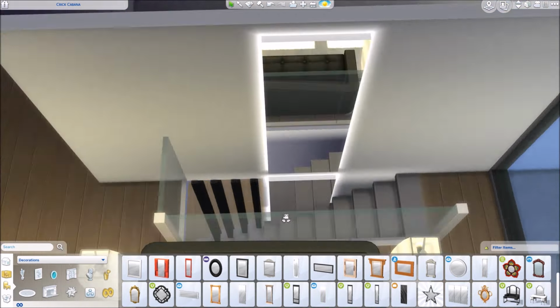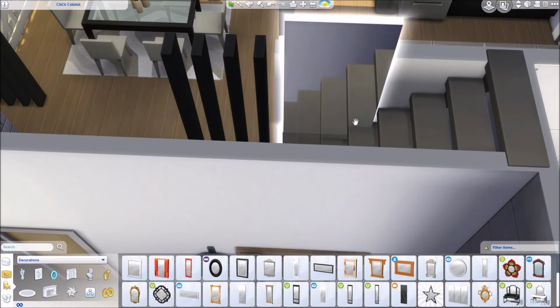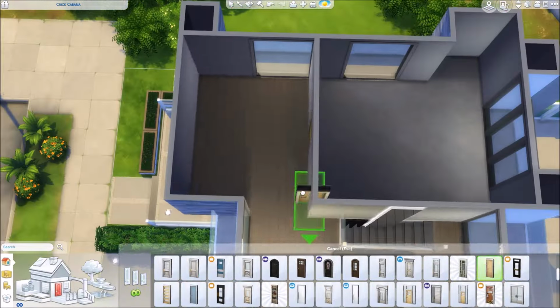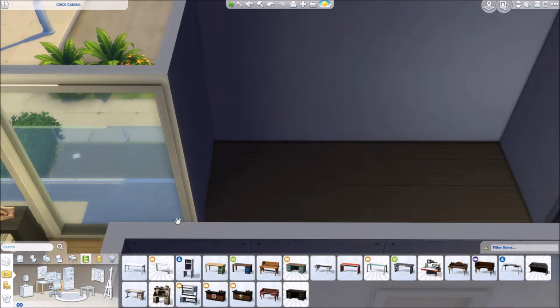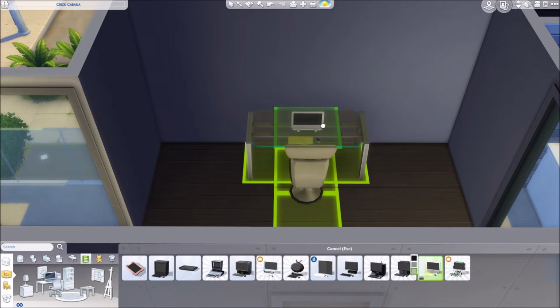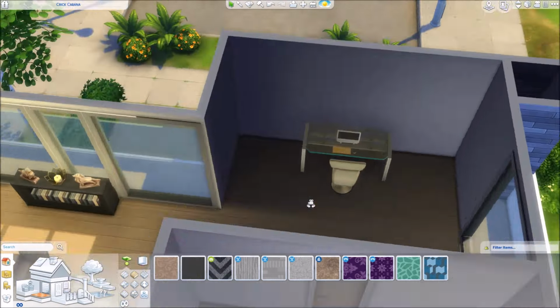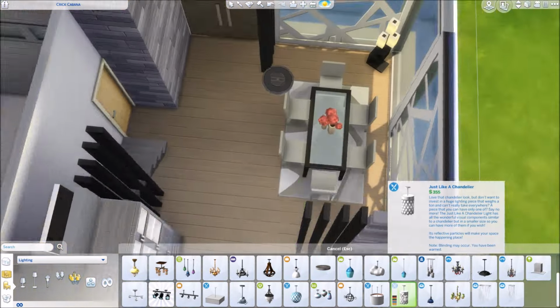So here, adding in some mirrors. I added in these mirrors because they look so nice with the lights. Usually I use the other mirrors from the Vintage Glamour Stuff Pack, but for now I really wanted to use these because the illuminating light fitted in quite nicely with the design that I was going for, the very ultra modern looking design, so I was happy with that.